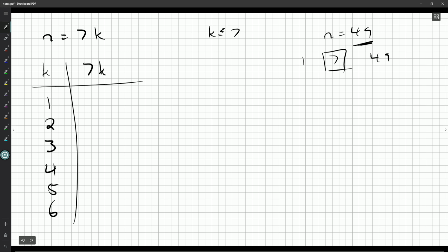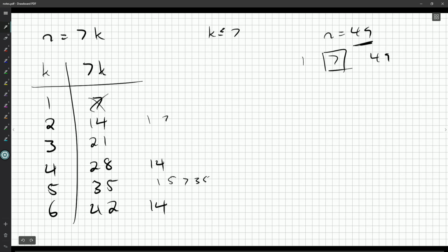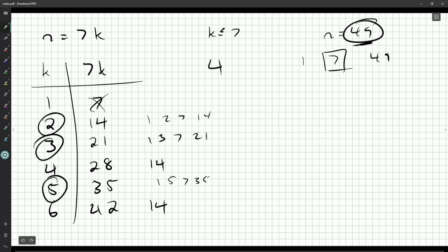We know 49's fine. 7, 14, 21, 28, 35, and 42. Can we think of bigger factors than 7 in here? Well, yeah, 14's a factor of this one, and 14's a factor of this one, too. But for 35, the factors are 1, 5, 7, and 35. Unfortunately, the biggest factor needs to be not the number n itself, less than n. So that one's out. But then 1, 2, 7, 14, and 1, 3, 7, 21, these ones work. So 1, 2, 3, and 4. So there's 4 of them. I think that was answer D.